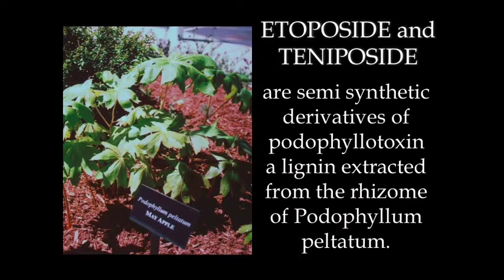Podophyllotoxin is a lignin extracted from the rhizome of Podophyllum peltatum, the mayapple, and is used externally to remove plantar warts. It is very toxic. Semi-synthetic derivatives of podophyllotoxin, etoposide and teniposide, are less toxic and administered intravenously to treat a large variety of malignancies.